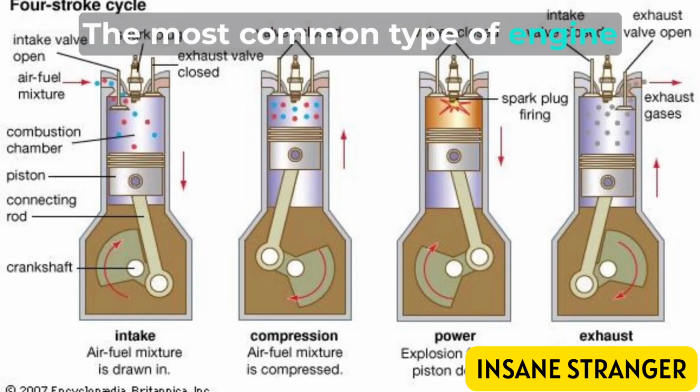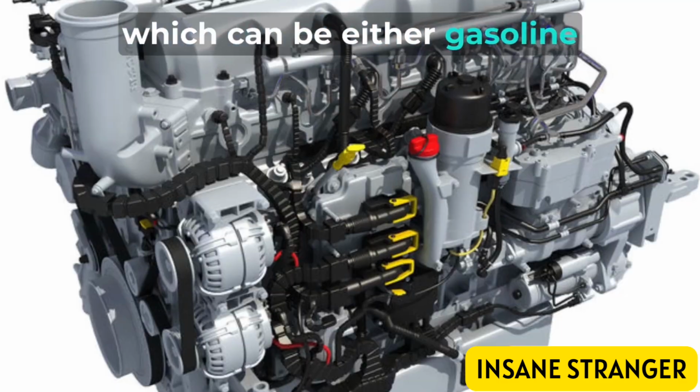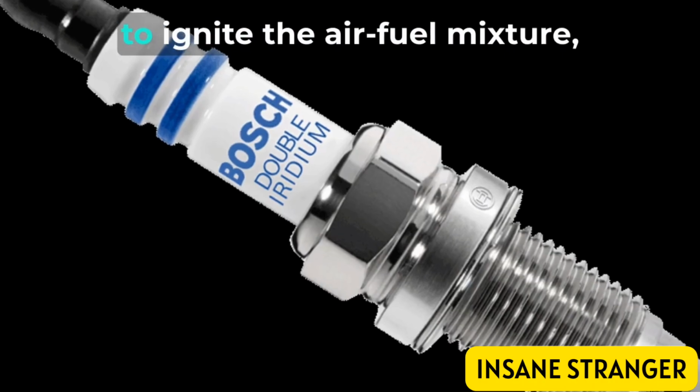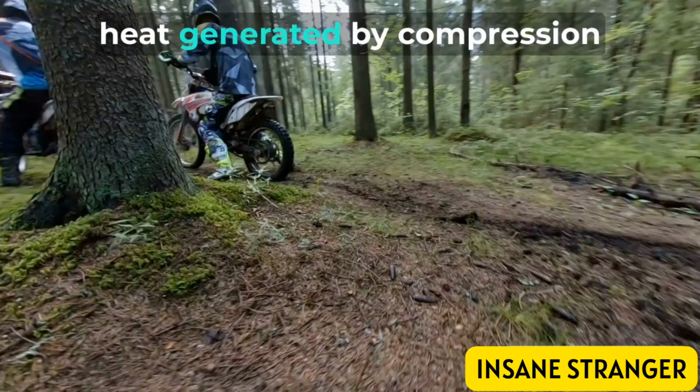Now that we've covered the basics, it's essential to touch upon engine types briefly. The most common type of engine found in passenger cars is the internal combustion engine, which can be either gasoline or diesel powered. Gasoline engines use spark plugs to ignite the air-fuel mixture, while diesel engines rely on the heat generated by compression alone.